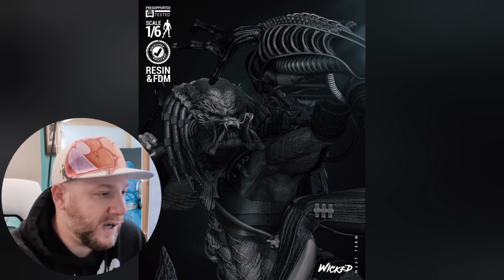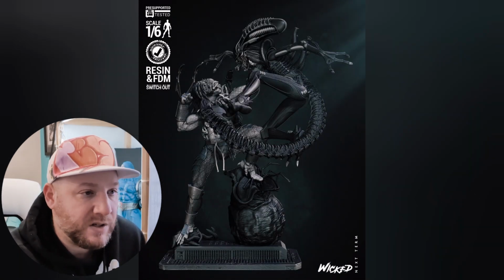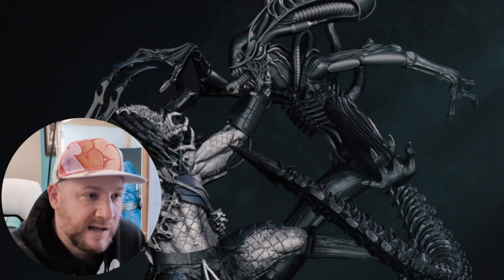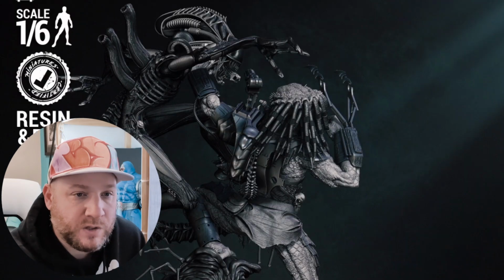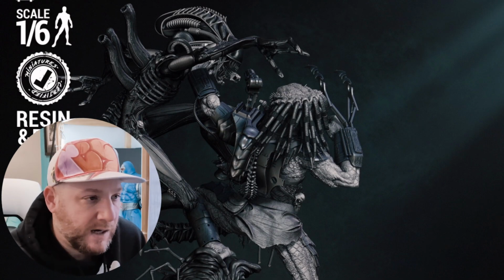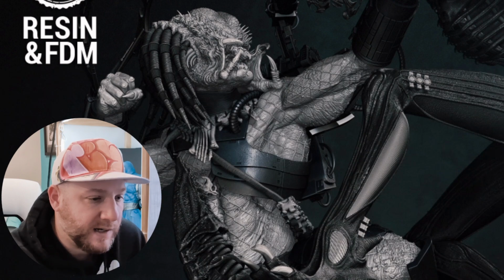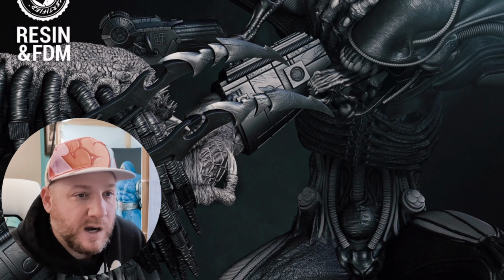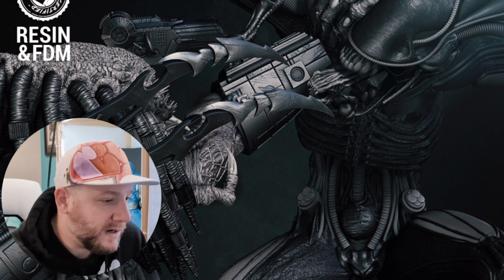So just quickly scrolling through this, it's the Predator versus Alien. It's another diorama of two characters fighting each other. So I think it looks good. I don't see anything I don't like about it. So it looks really cool. So that's another option for printing. And again, this is by Wicked. Predator versus Alien. All right, let's get on to another character.